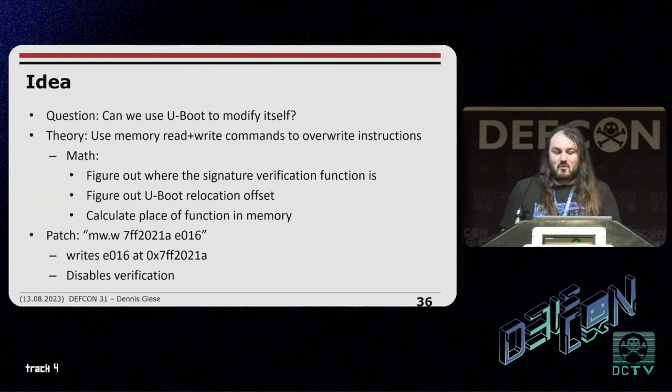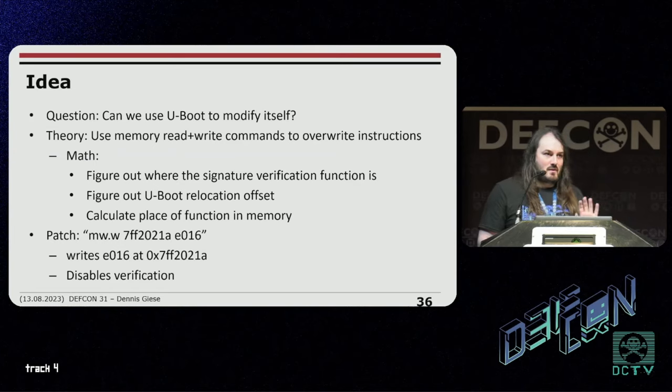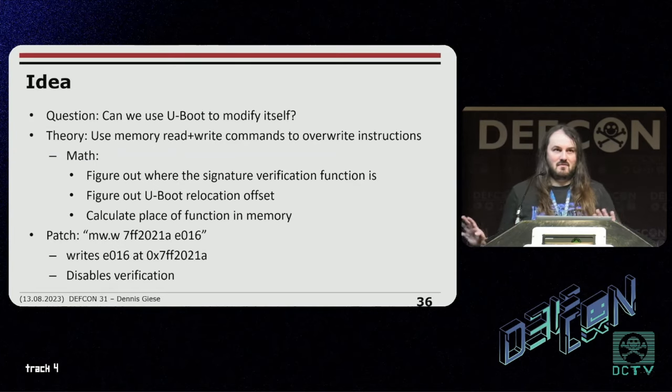So we had to do a little bit of math. We have to figure out where the actual signature function is, which was a little bit tricky to figure out if you don't have the source code. Then we have to figure out the U-Boot relocation offset, because there's some technical reason behind that. And so we need to figure out where this is in the memory. And then at the end of the day, we figured out where it is, and then we patch it: we set 2 bytes in one particular memory location, and it disables all the verifications going forward.